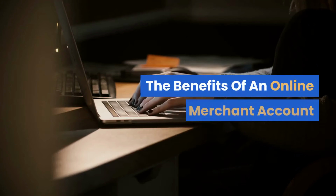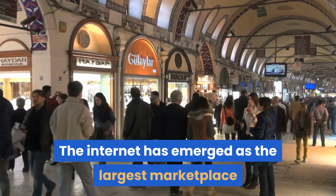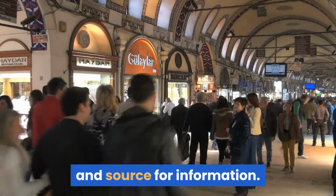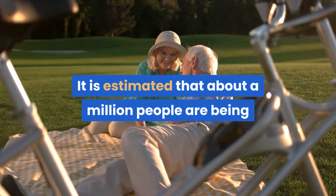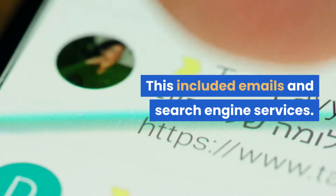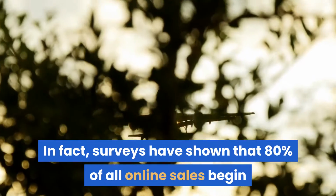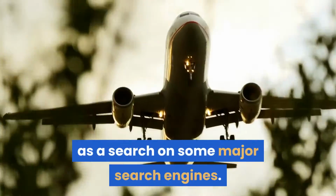The benefits of an online merchant account. The internet has emerged as the largest marketplace and source for information. It is estimated that about 1 million people are being introduced to the internet every 100 days. This included emails and search engine services. In fact, surveys have shown that 80% of all online sales begin as a search on some major search engines.